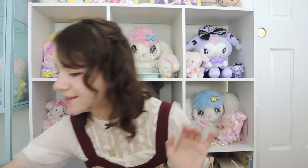But yeah, they had different character versions of this, but I love Kiki and Lala, so of course I got Kiki and Lala. So this will be useful for storing stuff on my desk. I actually have a desk in this room, which is lovely. Next up, we've got a bit of a pointless but still rather cute thing.